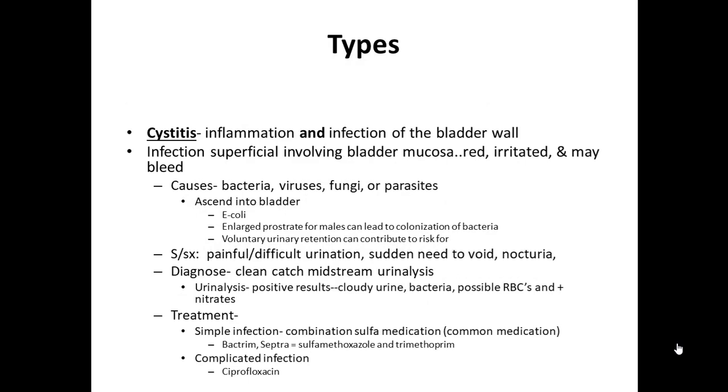Cystitis is inflammation and infection of the bladder wall. So the infection is sitting on the superficial layer, the mucosa of the bladder. So the inner part of the bladder is going to be red, irritated, might actually bleed. Can be caused by bacteria, viruses, fungi, or parasites. Like I said, E. coli can actually ascend into the bladder. If it's a lower UTI, it's going to crawl up.